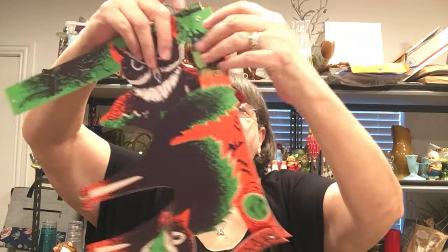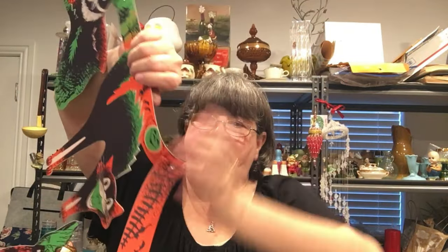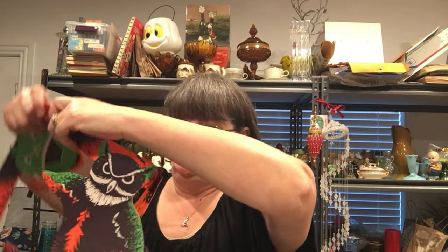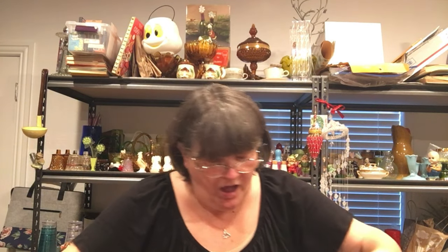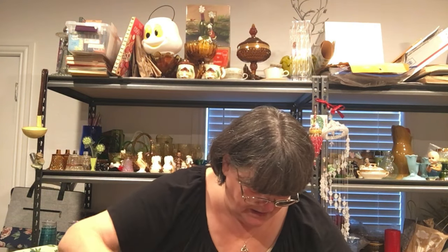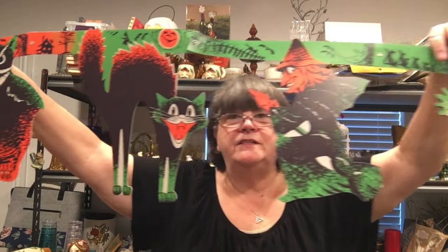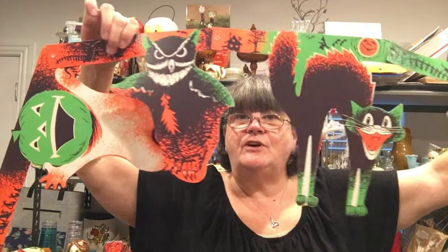Okay, here you go. This one is... Oh, what a mess. What a mess. Oh, my goodness. This is like a two-person job, people. I forgot what this was, so when I went to get it out of the package, it just went everywhere. It's like a banner to hang up with all these fabulous characters on it.